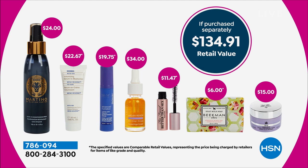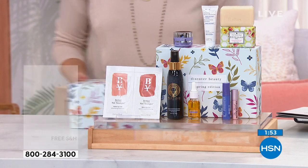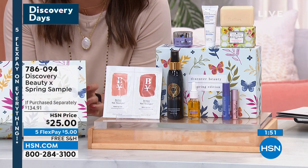Too Faced, you're getting a sample size of their Better Than Sex mascara. Beekman 1802, you're getting one of their palm-size goat milk bar soaps in the apricot and honey. And then at the end, last but definitely not least, from Pry, you're getting a travel size of their neck and deck cream. That is their iconic hero product. In all, $134 value for $25. Did you see our FlexPay? A $5 bill, you guys, and look at the box it comes in.